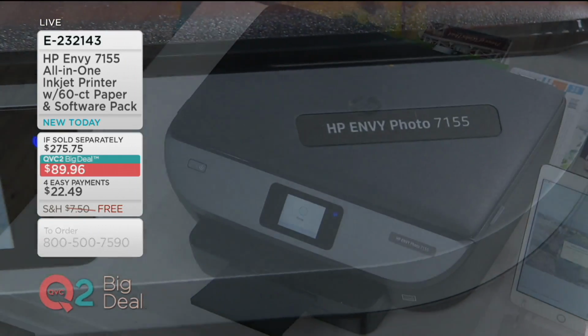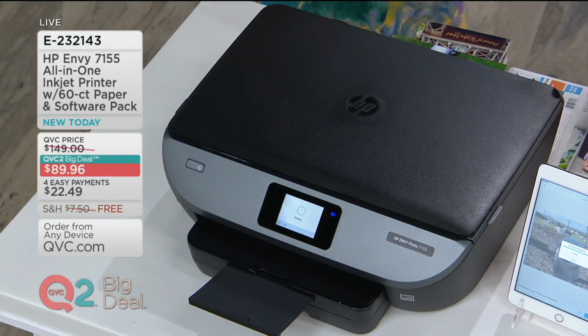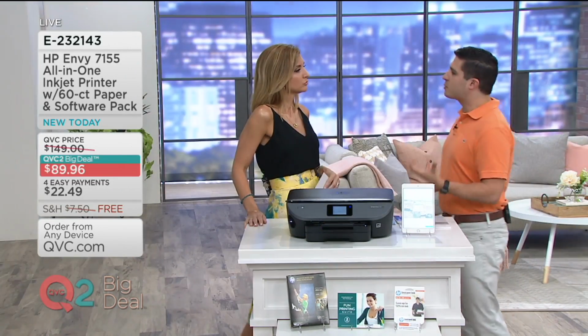Now, let's get into the thick of this. Let's give maybe a tour. Do you want to do that here, or do you want to do it over by the computer? You know what? Let's do a tour here because there's something really cool and unique about this printer that other printers don't have.